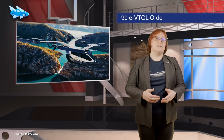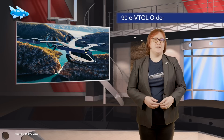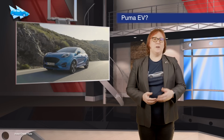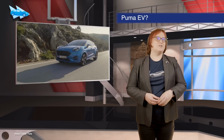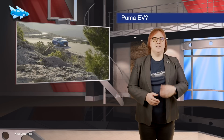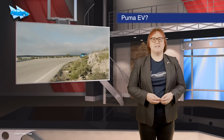The aircraft, destined for tourist flights in Australia, are expected for delivery and deployment in 2026. Ford's small SUV, the Puma, could gain an electric variant. That's according to Drive magazine. Ford indicated an all-electric version of the car during an online post from executives, along with an all-electric commercial model in the works for the mid-2020s.